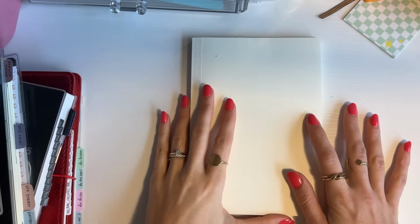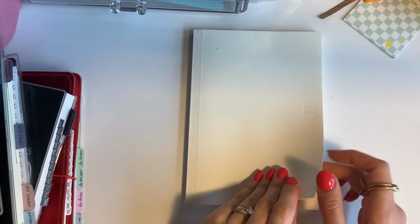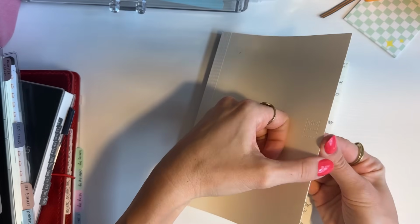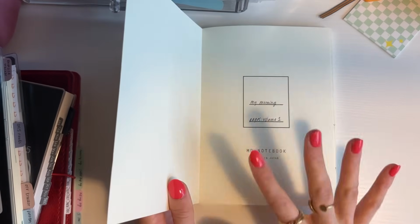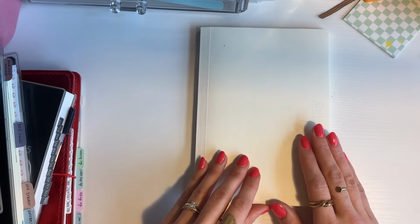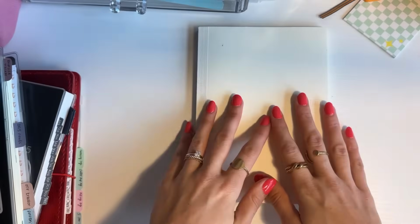The last thing that I am hoping to implement in 2025 is doing morning pages, which I'm not going to show you because you're not supposed to show them to anybody, but I was just going to show you the inside of where I put it. So it's volume 1, and this is from Julia Cameron's The Artist's Way book, and she recommends writing at least 3 pages of stream of consciousness writing every morning. And so I'm going to attempt to do that in here.